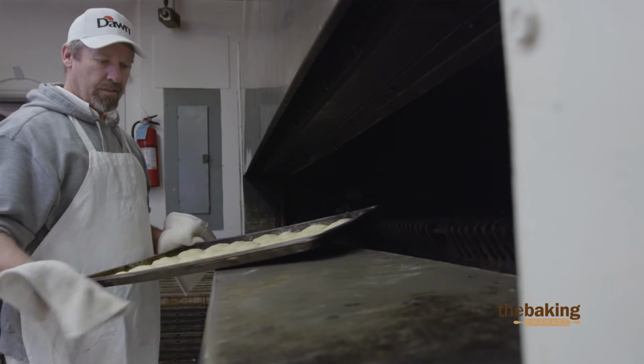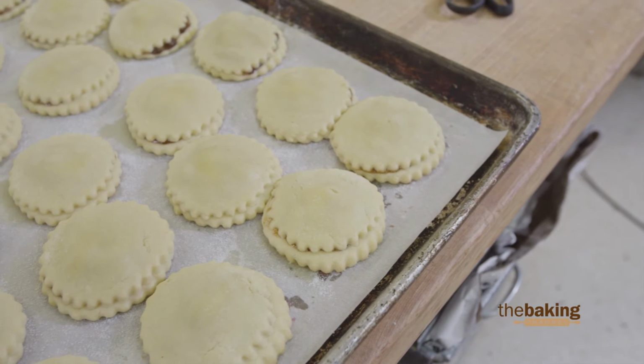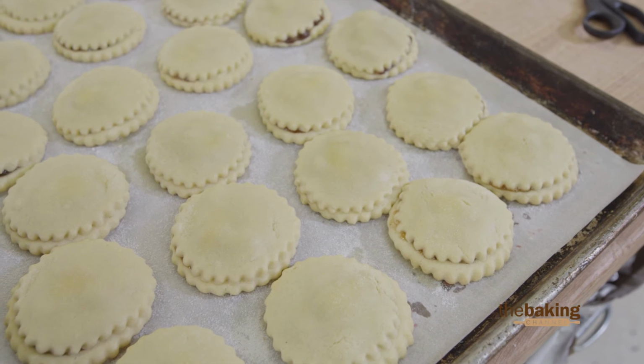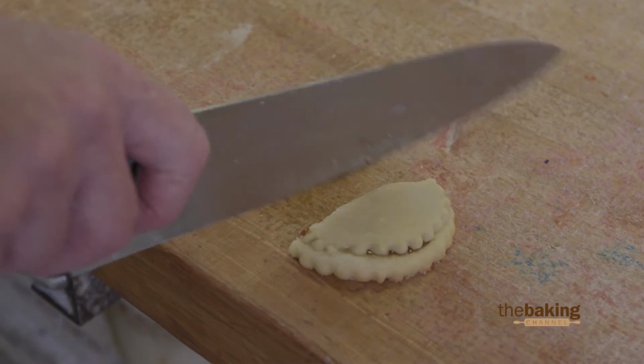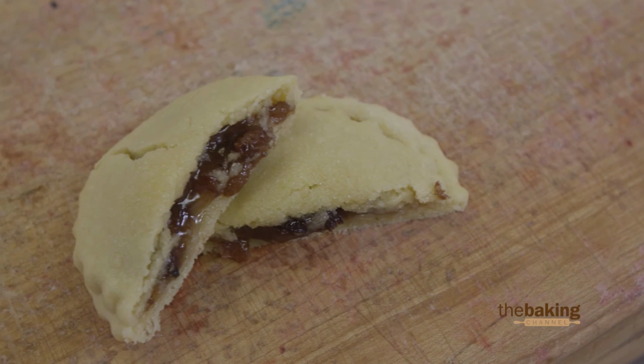So raisin filled cookies, I didn't realize it, because I've grown up here, I didn't realize that was such a unique thing to the outside world, but it's something that we just have always had and always grew up with around here. And so because they're popular, we just keep them on the menu and we make them daily and people love them. It could be anything you wanted to put in there, but raisin filling seems to be the most popular with the older generation for sure.